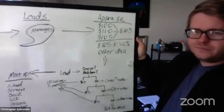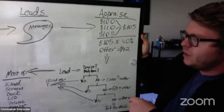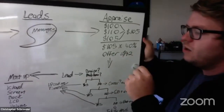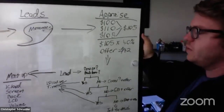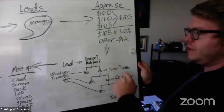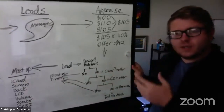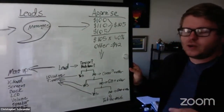So, moving on to the negotiation part, which is step 3. We get the lead. Then we want to ask 2 questions: what device do you have, and what problems does it have? Then, after we make the offer, if they say yes, we send them the location and the times. I always recommend that we choose 2 very specific times and 1 location.